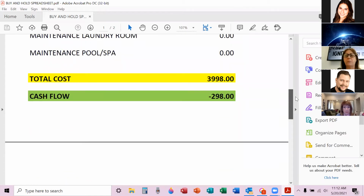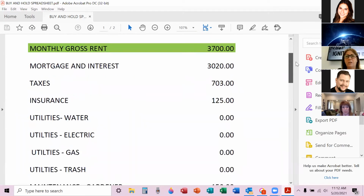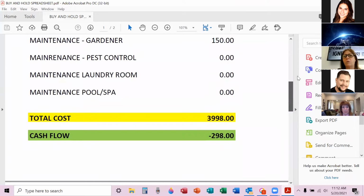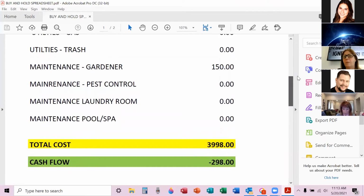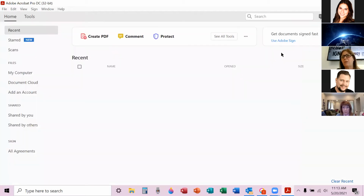And remember, guys, when it comes to investing, you don't necessarily have to cash flow to make it a good investment, right? For any of you who do own investment property, it does. This particular scenario is losing $298 a month, this house, okay? So this house I can rent for $3,700, but my total costs are $3,998. So I'm going to lose $298 a month on this house. That doesn't mean this house is not a good deal. It has nothing to do with that.